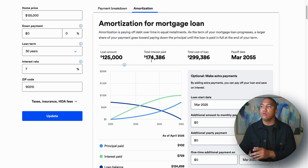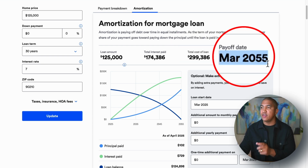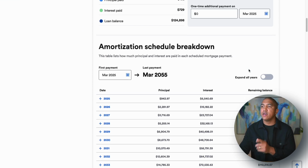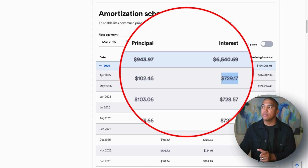Now on this new loan, your total interest paid is going to be $174,000 and change, making your total cost of the loan just shy of $300,000 with a payoff date of March 2055, because this is a 30-year term. If we scroll down to the amortization schedule breakdown, the first month you're going to be paying $102 in principal and $729 in interest. Every single month thereafter, you will slightly increase in principal payment and decrease in interest payment.